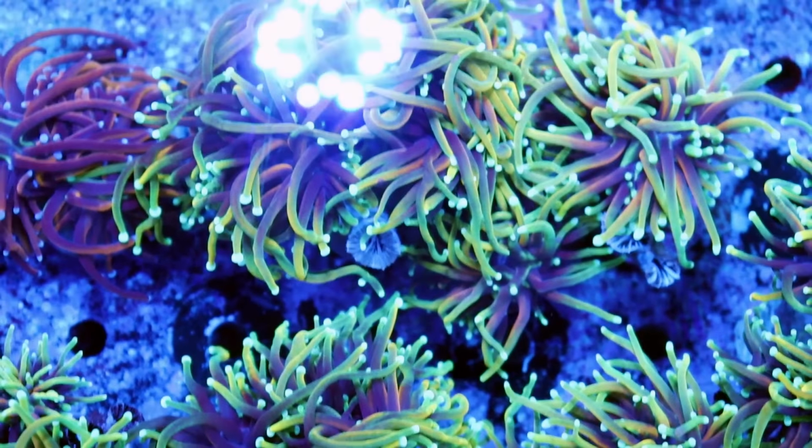Just so much to look at. You're keeping acros next to torches, so high flow. Well, the acros are getting hammered. These are getting residual flow coming back this way. And you like the gyres, huh? Yeah, for these shallow tubs, there's really nothing better.